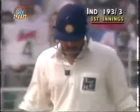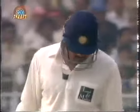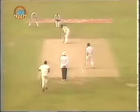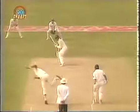Another magnificent shot from Azharuddin, so delicate. Like a surgeon with a scalpel, picks the gap. The ball rushes away. The 100 partnership is up, and India are 193 for 3. Suddenly finds himself short of men there. Azharuddin's all right with the hook, though. That races away for 4.